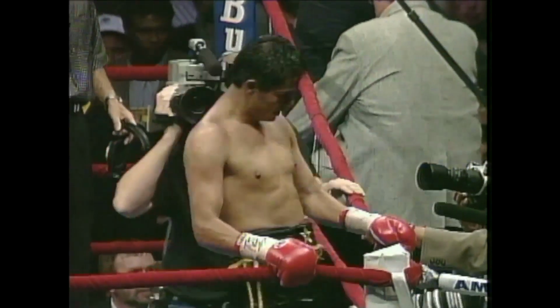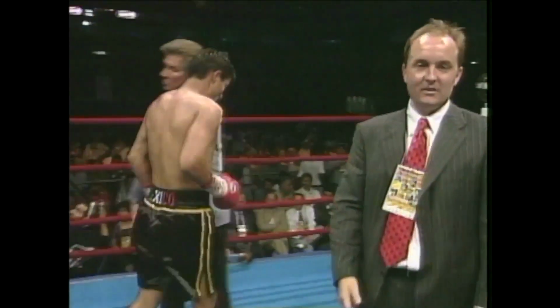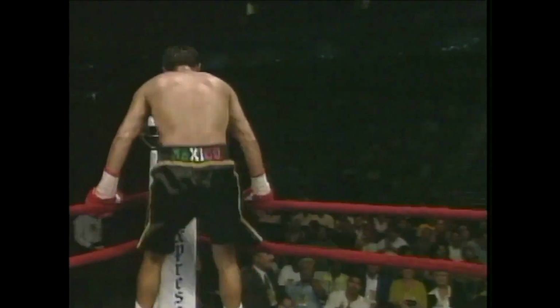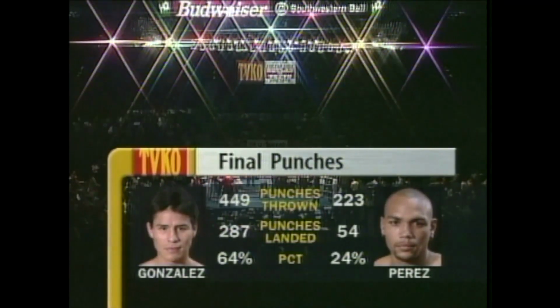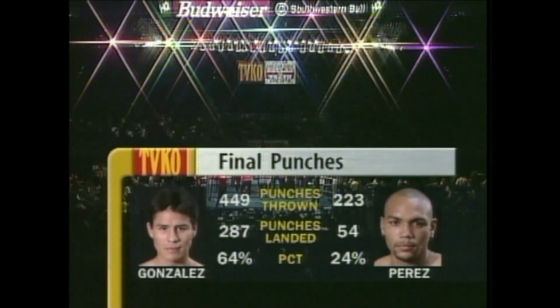So a good workout for Miguel Angel Gonzalez as he scores a convincing victory over a dead game opponent, Alexis Perez. He just didn't have enough to bring to this dance. Here's how the fight went. Totally one-sided as Gonzalez's combinations were devastating. 64% of his 449 punches landed, that's 287 hits, to the body of Alexis Perez fighting out of Miami. He was a very good opponent tonight, and now we await the decision, which is to come right now from Michael Buffer in the ring.